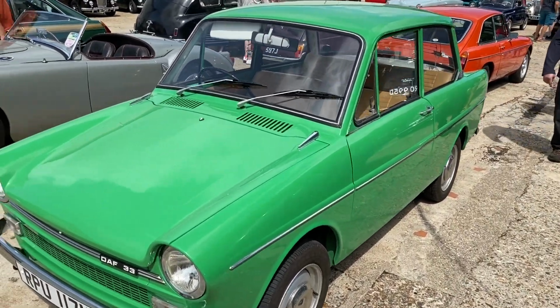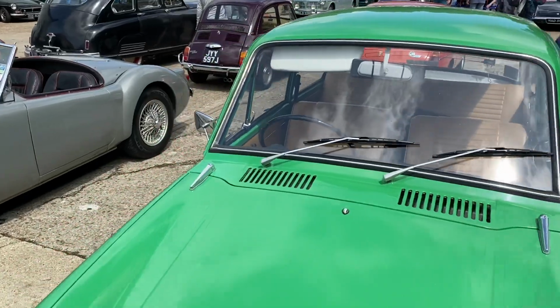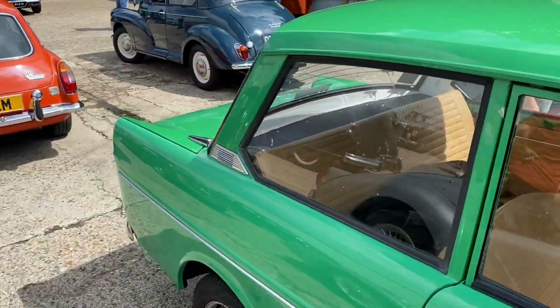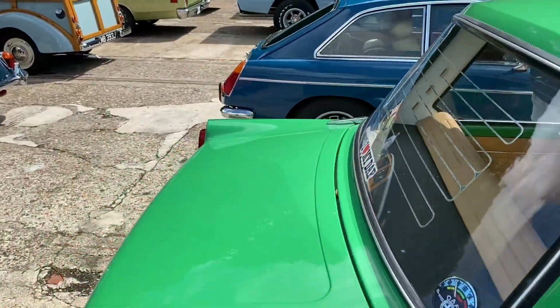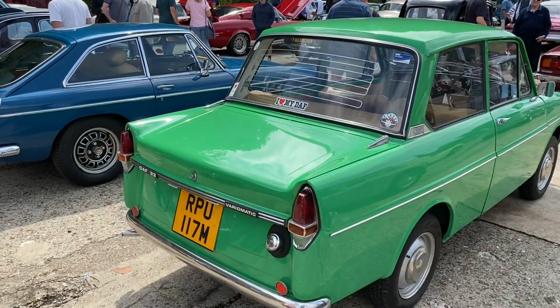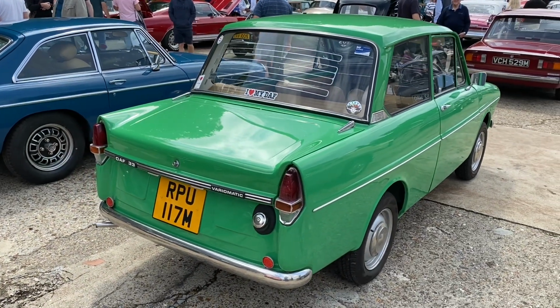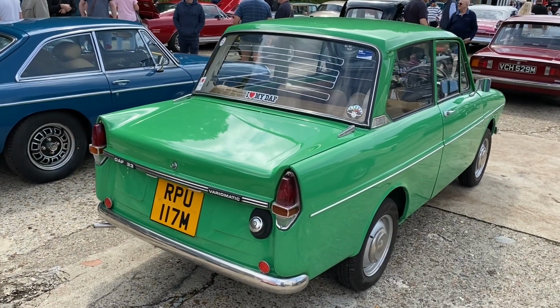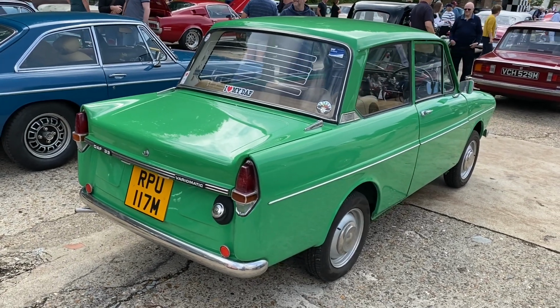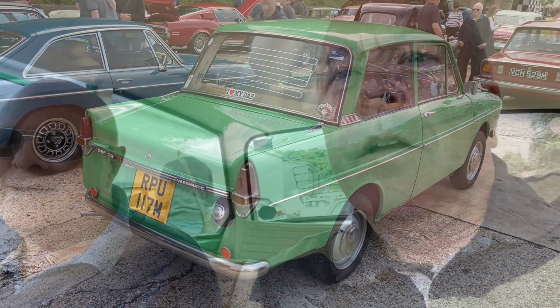I absolutely love that glorious green colour. Doesn't that make it a little treat? It's brilliant. Absolutely great to see that here today. And that's a brand from the car world that's gone. DAF was taken over by Volvo, who bought their car division and got their new small car design, which became the 340 360 series.